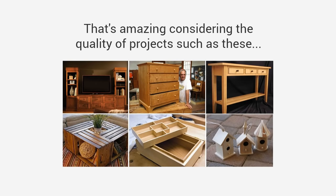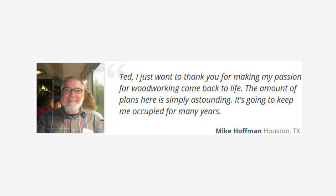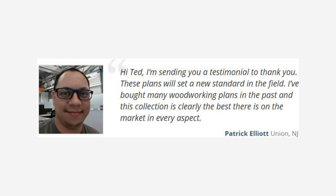In fact, many customers, despite having limited experience, have sent us stunning photos of their completed projects. And that is amazing, considering the quality of work such as these. Mike says, "Ted, I just want to thank you for making my passion for woodworking come back to life. The amount of plans here is simply astounding. It's going to keep me occupied for many years." Patrick says, "These plans will set a new standard in the field. I've bought many woodworking plans in the past, and this collection is clearly the best there is on the market in every aspect."